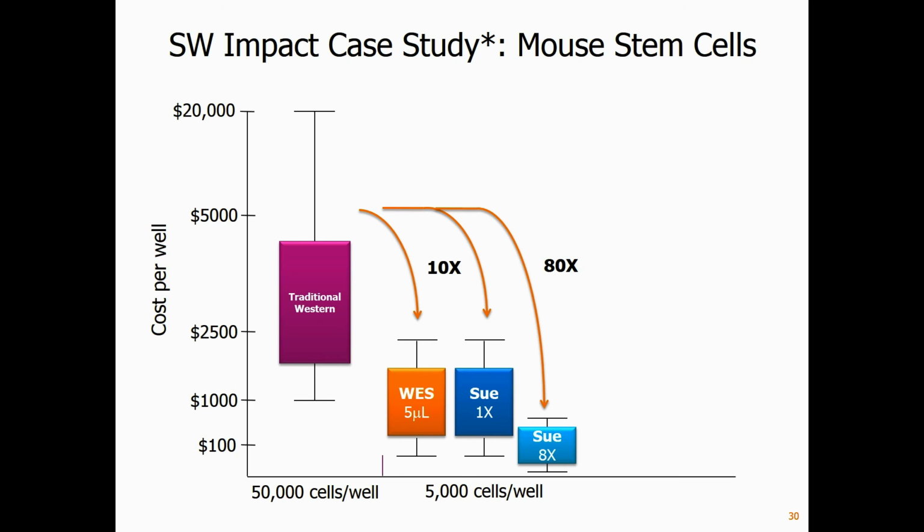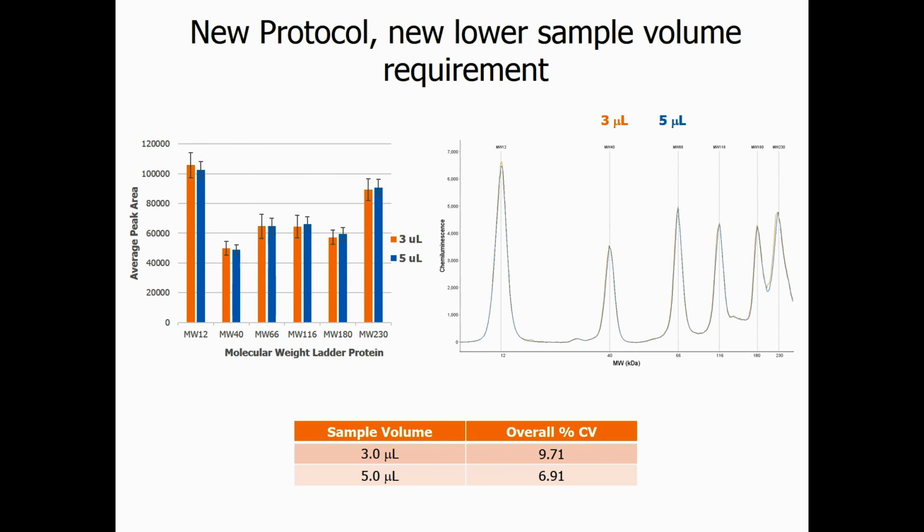So we're changing our protocol. With the new protocol for Wes, there's a new lower sample volume requirement. Instead of 5 microliters per well, we now want you to use only 3 microliters per well. That's a 40% reduction in sample volume. The same great data can be easily achieved by this new lower volume and is illustrated here.